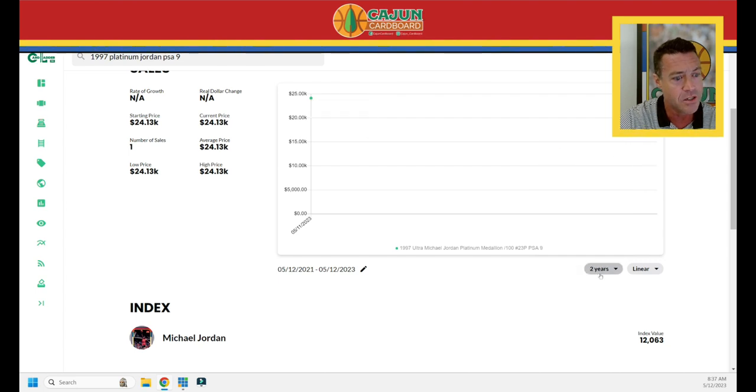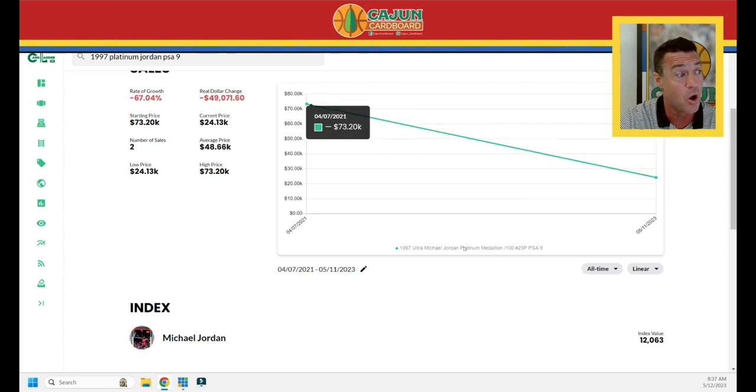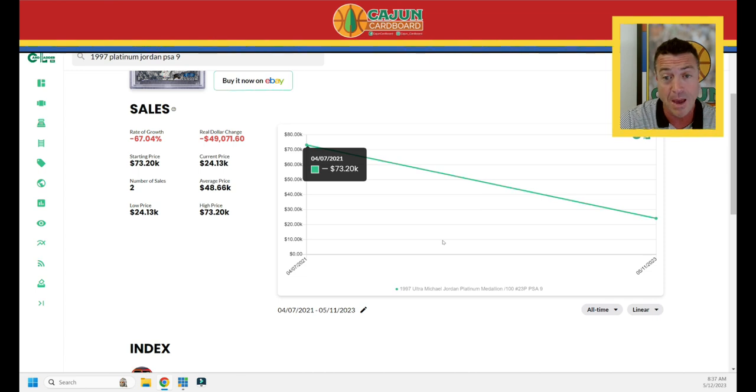Let's look at 2 years. That's the only one that's sold in 2 years. Let's look at all time. Well, here's some bad news. The card sold for $73,000 just after the first quarter bubble of 2021. I guess we were probably still in that bubble. That bubble really extends through April from 2021.